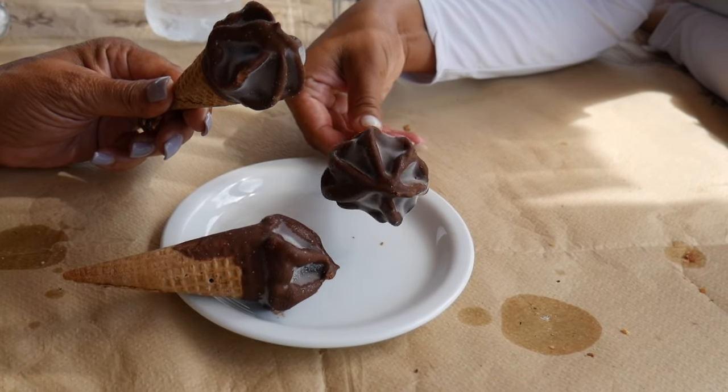They brought us some chocolate covered ice cream cones for dessert. Perfect for this sunny beach day. So good. I always see these in the freezers in the pastry shops and bakeries. I've never actually had one. It's really good. Perfect amount of ice cream.